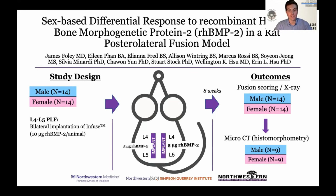Sex-based differences in clinical outcomes after spine fusion have been investigated with conflicting results. Clarifying whether there exists a sex-based differential bone regenerative response could improve and personalize patient care in the setting of spine and other orthopedic procedures requiring bone healing.